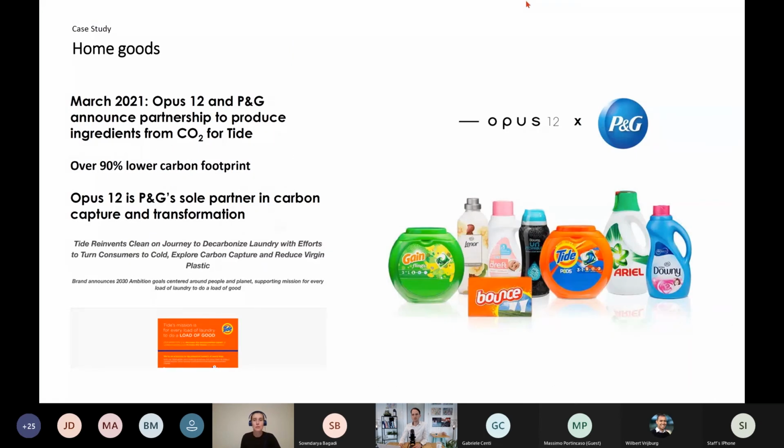Another project that was recently announced is a collaboration with Procter & Gamble. We are making an input to their Tide laundry detergent out of carbon dioxide. And so the product that we're making has an over 90% lower carbon footprint than the conventional source of that compound that they would typically use. And I think what this project shows is just the commitment of companies and brands like Procter & Gamble and Tide to make their products more sustainably.